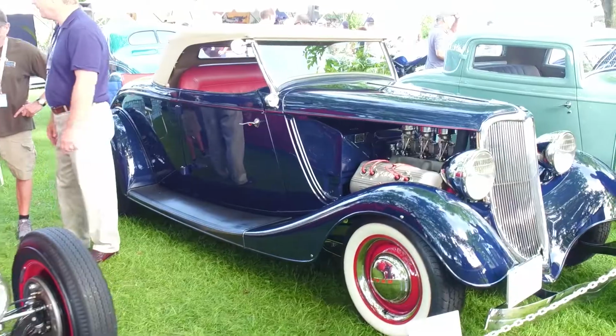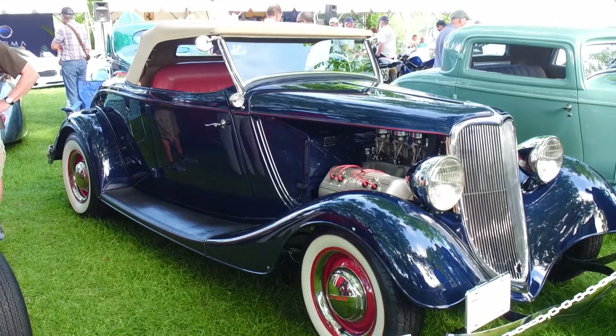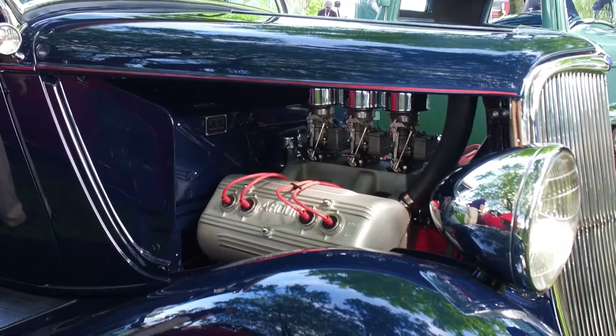Tell me about this. This is a '33 Ford Roadster. It has a very significant history. It was originally purchased in Detroit by Harry Warner. He used it on his honeymoon. That's why we call it the Honeymoon Roadster.